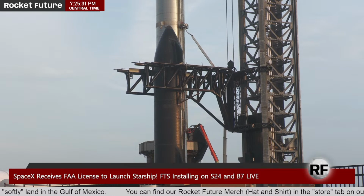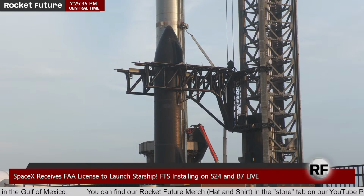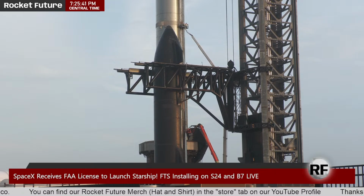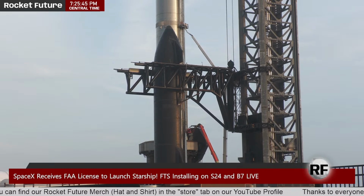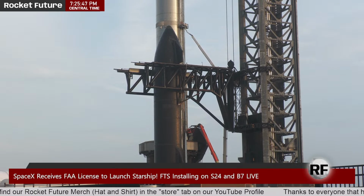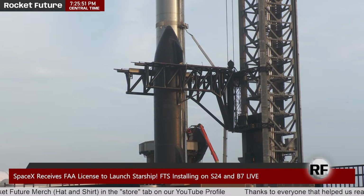Beautiful night down here. Kind of funny weather today. It was clear in the morning, crystal clear. Would have been a great morning for launch. But then it clouded up, got a little bit hazy. But now towards the end of the day, some of that haze has broken up a little bit. The forecast right now for Monday looks good, which is great. So we're just going to keep our fingers crossed.